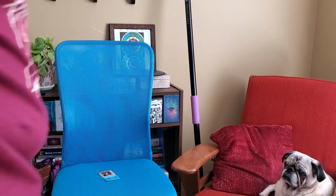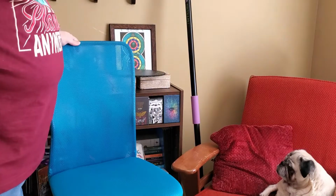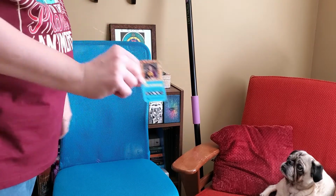Well, since my pug has taken my other chair, I did get a new task chair for my office. It doesn't really match my office, but it does go with my business cards. So very excited to have that currently.